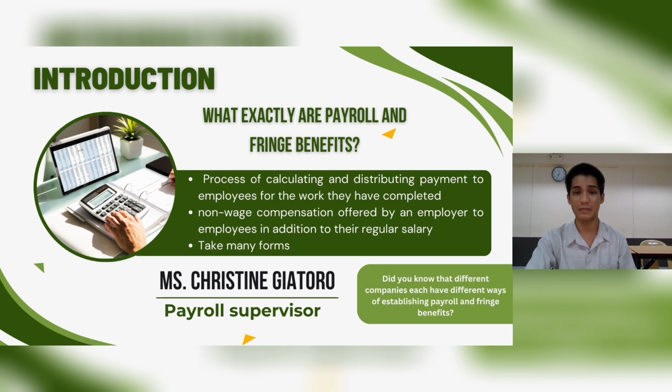Employers may offer various fringe benefits based on the needs and preferences of their workforce, such as a flexible work schedule or tuition reimbursement for professional development. Why are these important? Payroll and fringe benefits are important for both employees and employers.